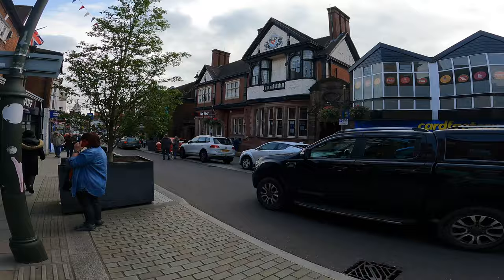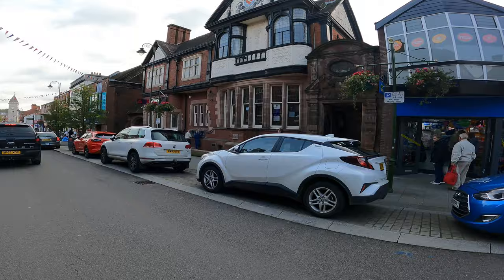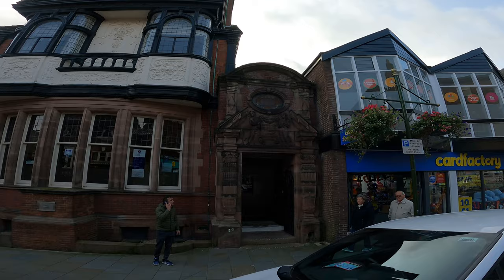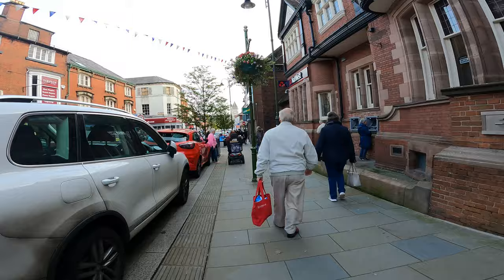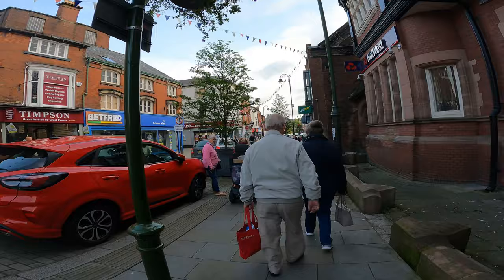Just want to get a bit of the architecture up there. Manchester and Liverpool District Bank Company Limited. It's a lovely bit of architecture there for you guys. Let me just get a good shot of that. There you go, that's nice, isn't it? Bustling round here, isn't it? It's bustling. True, Leek is a nice place to be.